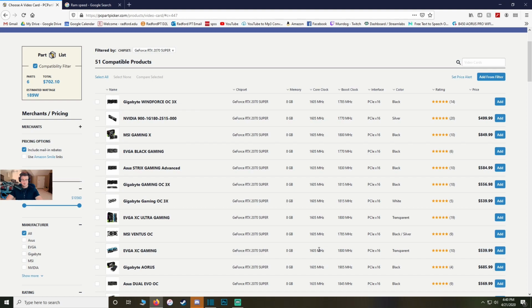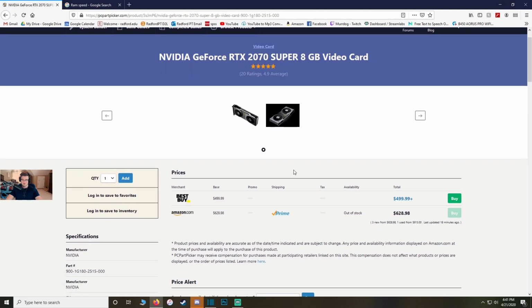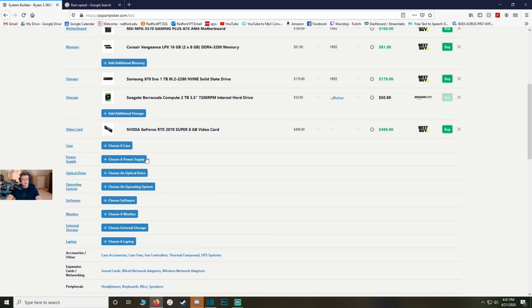Core clocks look to be about the same. Boost clock is just a little bit higher on this one, 1800 versus 1770, which isn't that big of a difference. This has good reviews though. I wouldn't think it would be a bad idea to put in there. And I think that's another Best Buy purchase. All right, so that puts us at $1200 so far.